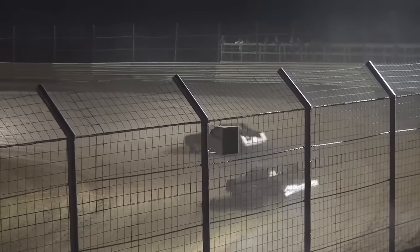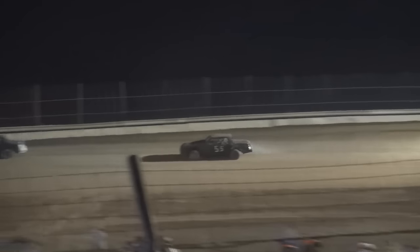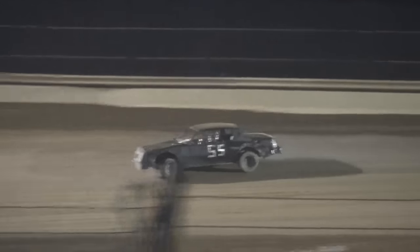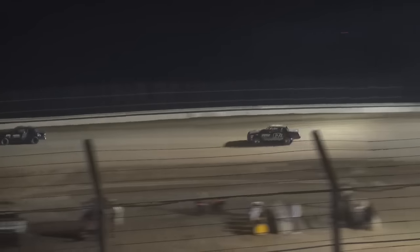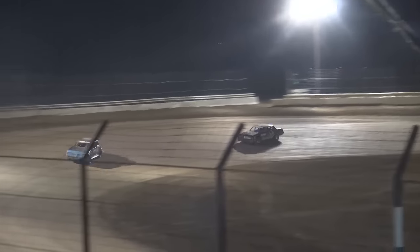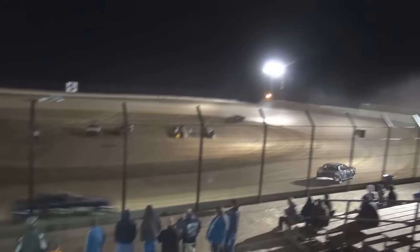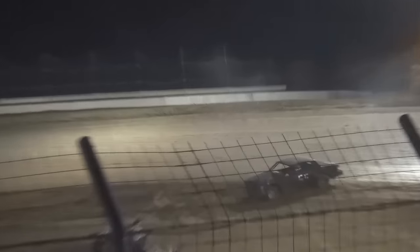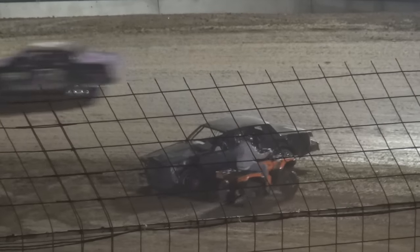Smoke coming out of the back of the 55B of John Christofferson there. We'll see if that'll slow him down at all, as not slowing down is the 5 of Kyle Rowland in the lead. 17C Chris Christofferson in second, followed by that 21M of Cletus Murray. And now something amiss with the 55B John Christofferson, as he stops it right on the inside line of turns number 1 and 2, and that's going to bring out the caution, Hobby Stock feature event.